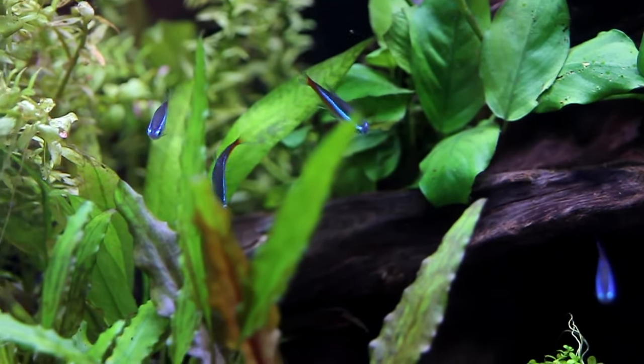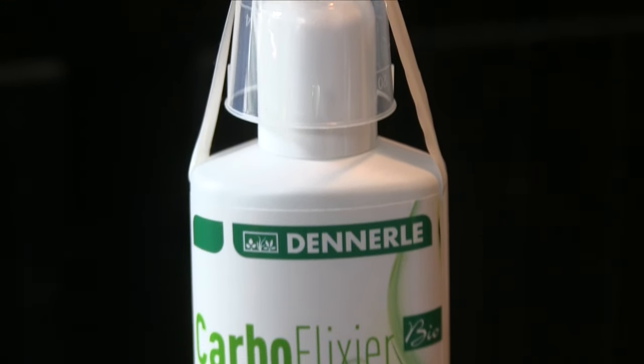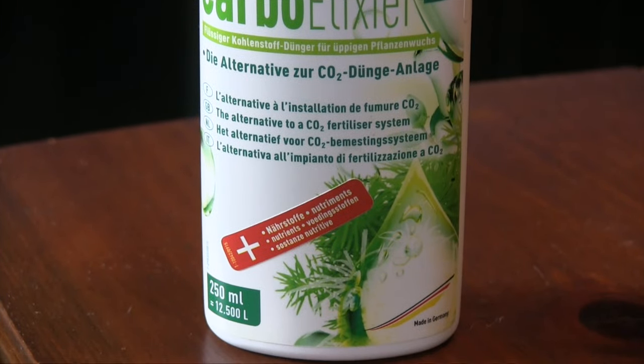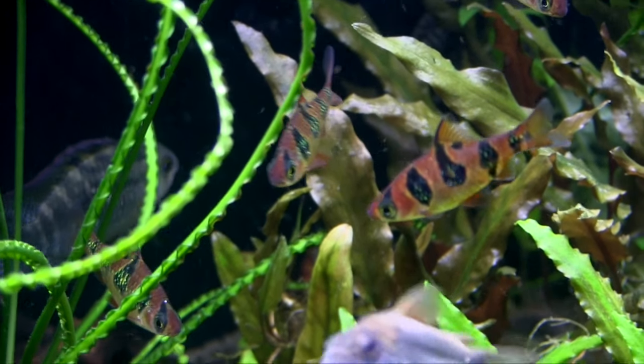So, update number one is that these products from Dennerle are working very well with my low-tech approach to this aquarium. I've got gas CO2 all set up to go, and so far I haven't needed it. I'm using the Dennerle Carbo Elixir as a replacement for gas CO2, and that's working very well also. So, plants are doing very well. The fish, as I've told you, are doing great.